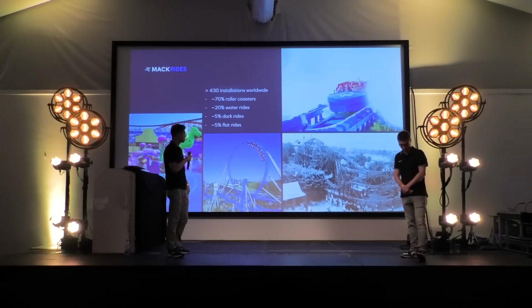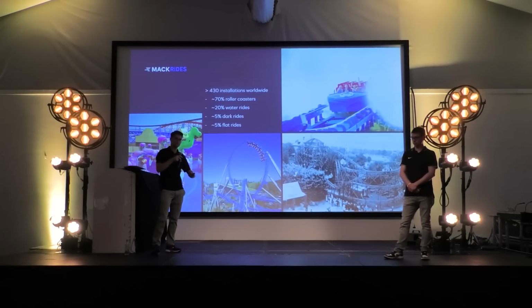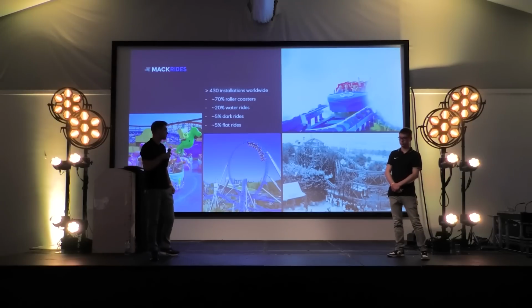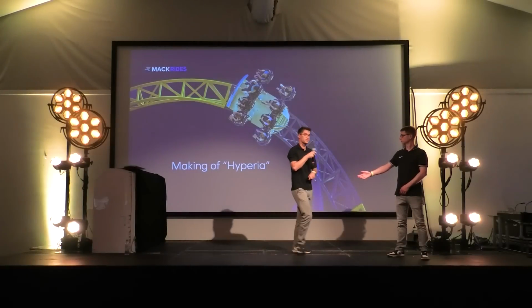Nowadays, our product portfolio is built on 3 pillars. That is roller coasters, our biggest pillar, with 70% market share. Water rides, that also includes water coasters, like hybrids of coasters and water rides. And dark rides and flat rides, which is expanding at the moment, since storytelling and interactivity are currently a growing factor inside this industry. So we try to expand into more dark rides and flat rides at the moment. And without further ado, let's jump into the making of Hyperia.